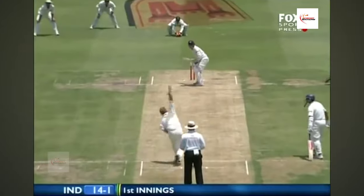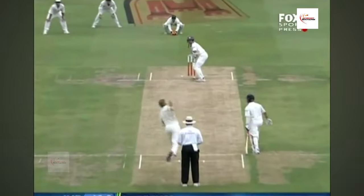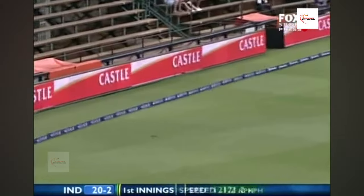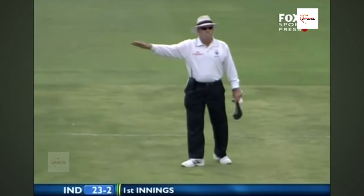Royal drop. There's the run. Is it a catch? Yes, he's gone. Suddenly India, all sorts of trouble. It makes it very hard. Oh, eased away by Dravid. And that is a fine way to get off the mark, having not got off the mark before lunch.